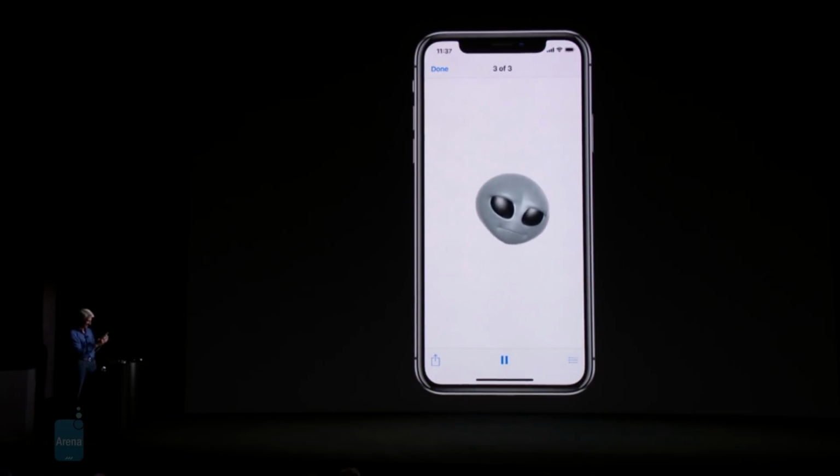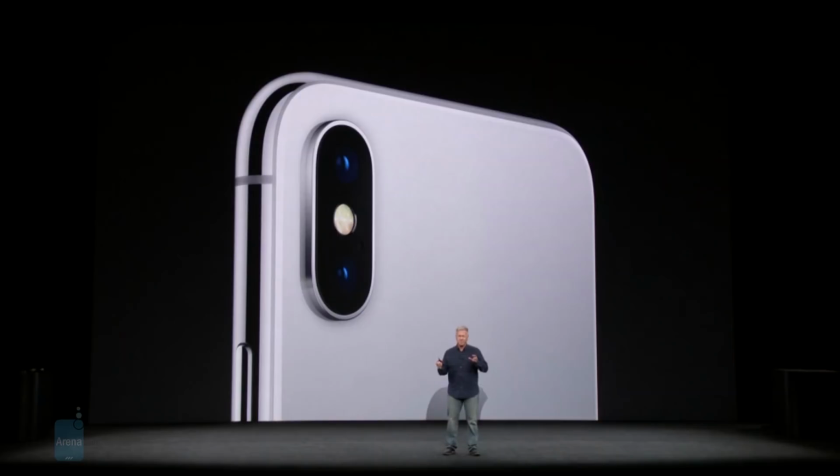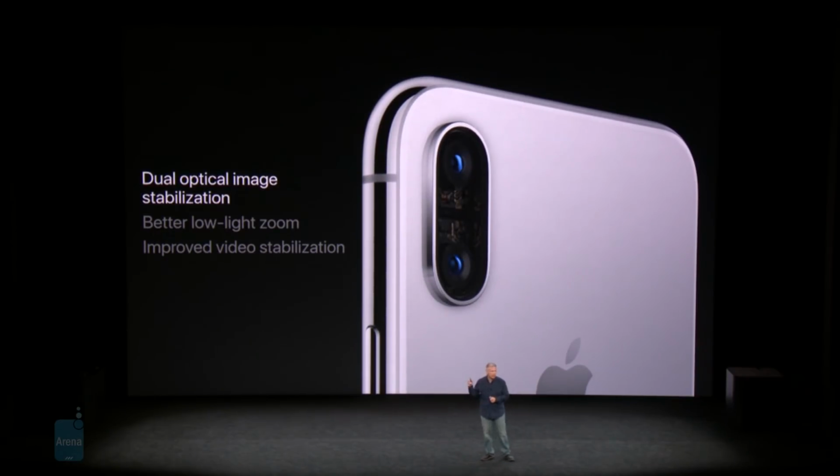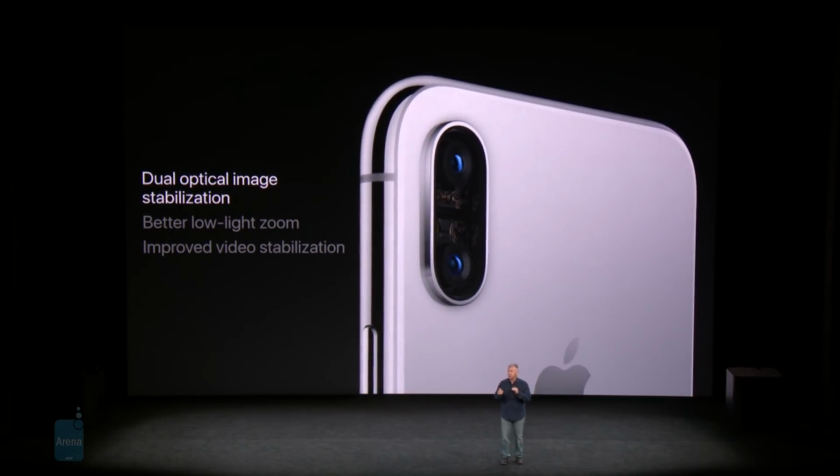Let's wrap this thing up. I think you're going to love it. Now let's talk about the amazing cameras in iPhone 10. 36% more light to the telephoto. But the big news on the camera in the iPhone 10 is it has dual optical image stabilization.